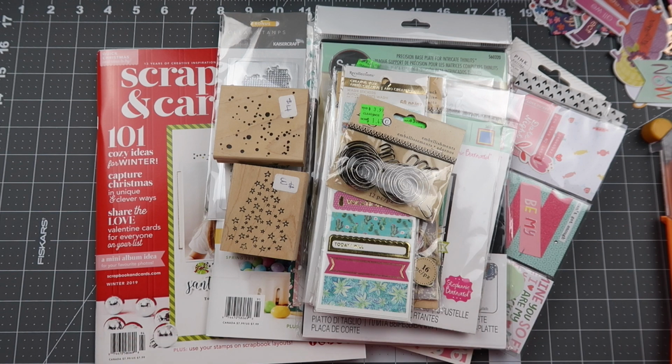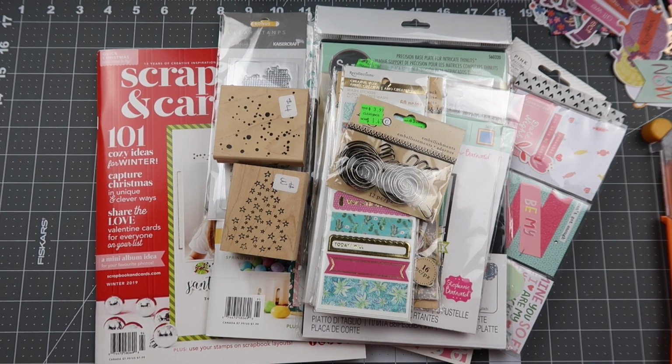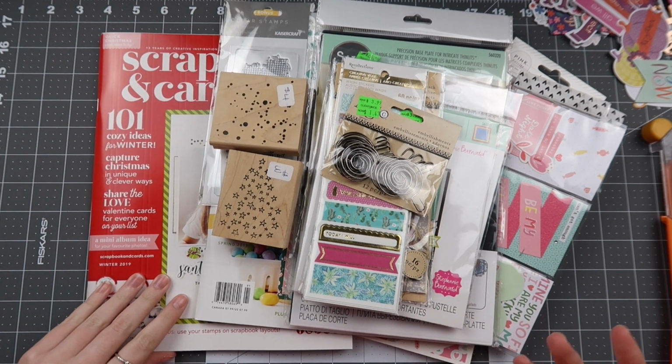So I'm really trying to cut back my spending, and you guys have noticed I don't do many hauls on here. I just stopped doing them because they're enabling, they're difficult for some people to watch, and sometimes it's not fun to watch hauls because those things aren't available, but I thought I'd do a little one here.